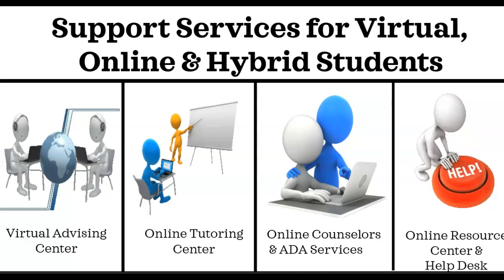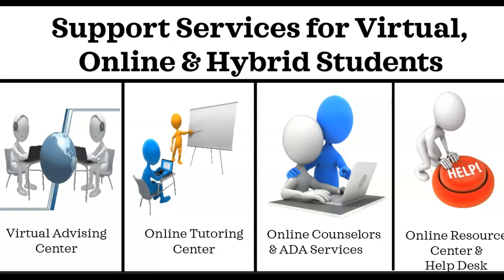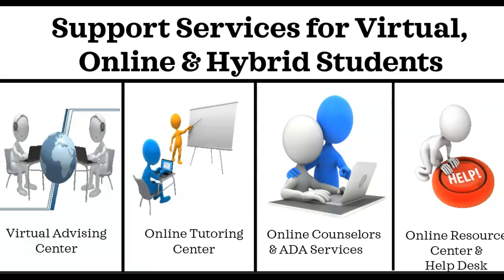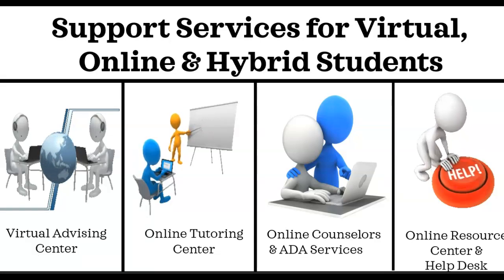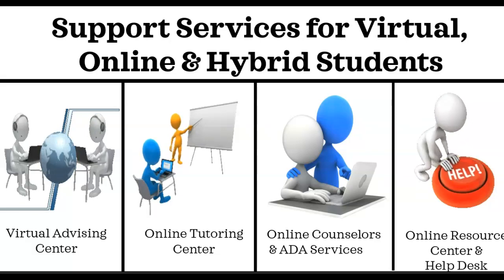By the way, you can access all of these services through quick links on our main website. Quick links is a button that's located at the top right of our website. We also have online counselors and fantastic ADA online services. Again, reach out when you need help. We also have a help desk that you can reach through quick links. If you're having trouble logging into Student Suite or My Lawson, or maybe you're having trouble with Blackboard or email, you need to contact the help desk.